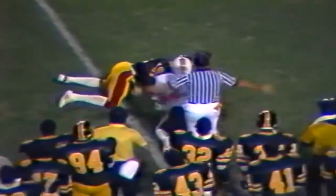Flags are down. The pass is caught by Carl Lane at the 45 of Grambling, but there's a flag down in Oregon State's backfield, and that is holding. Illegal use of hands, technically the 5-yard penalty. This is going to be the 10-yard variety on Oregon State. They caught one of the linemen.